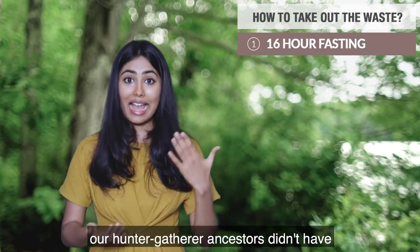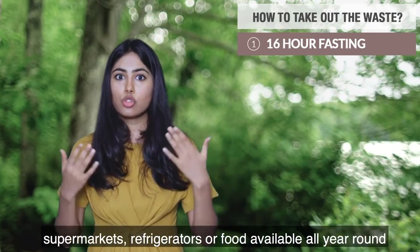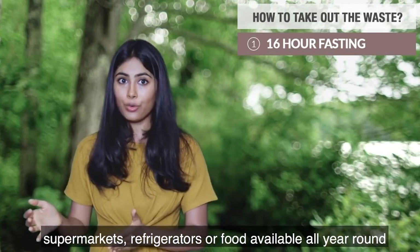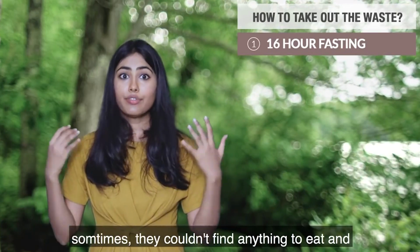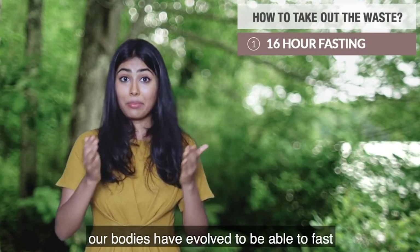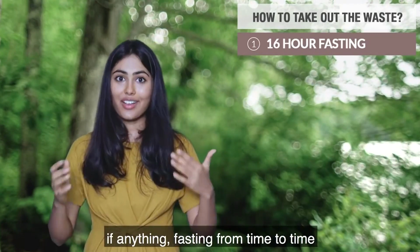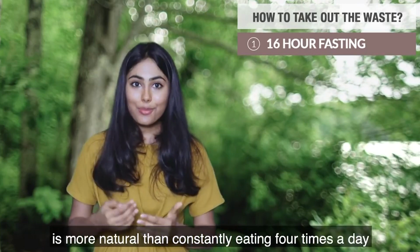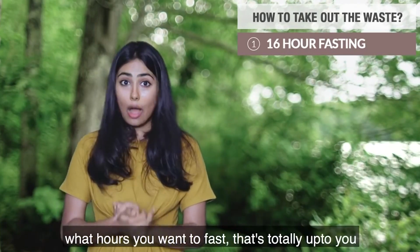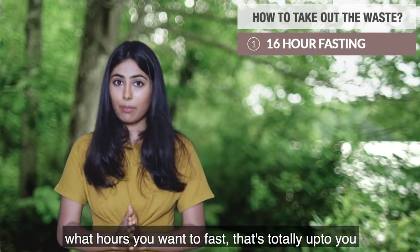Our hunter-gatherer ancestors didn't have supermarkets, refrigerators, or food available all year round. Sometimes they couldn't find anything to eat, and our bodies have evolved to be able to fast. If anything, fasting from time to time is more natural than constantly eating 4 times a day. What hours you want to fast, that's totally up to you.